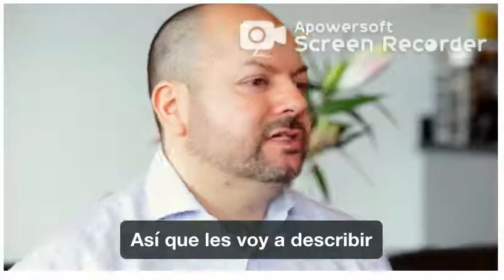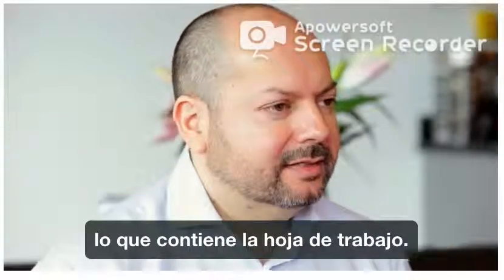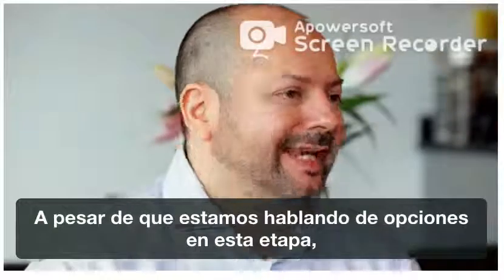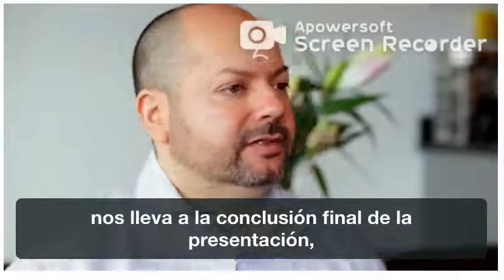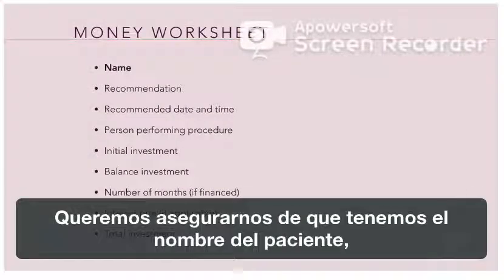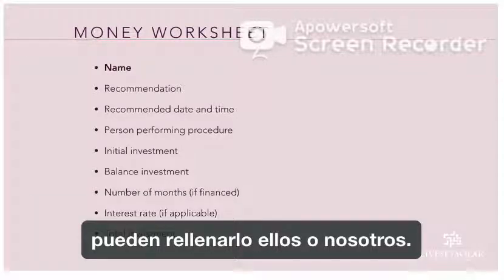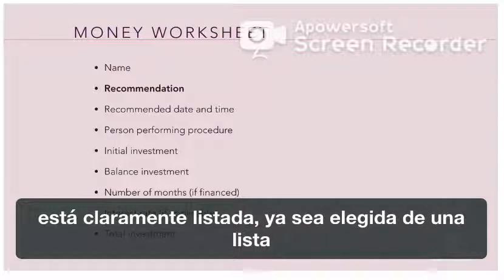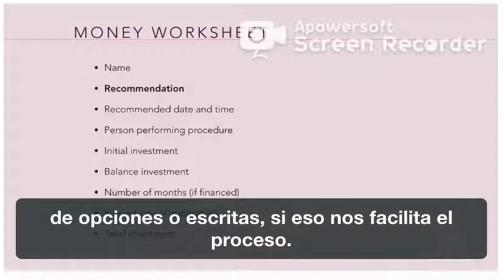So here I'm going to describe for you what the worksheet contains. We call it the money worksheet. Even though we're talking about options at this stage, it leads us to the final conclusion of the presentation, which is essentially talking about money. We want to make sure that we have the name of the patient that they can fill in or we can fill in for them. We want to make sure that the recommendation is clearly listed there, either chosen from a list of options or written in if that makes it easier for us.